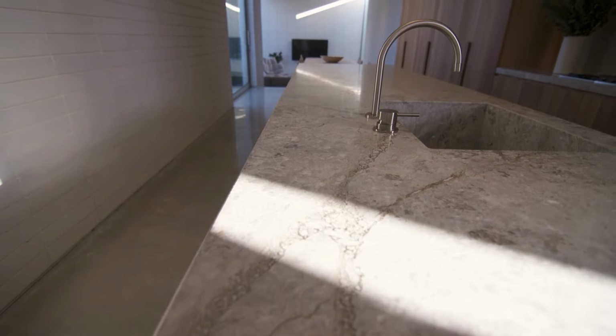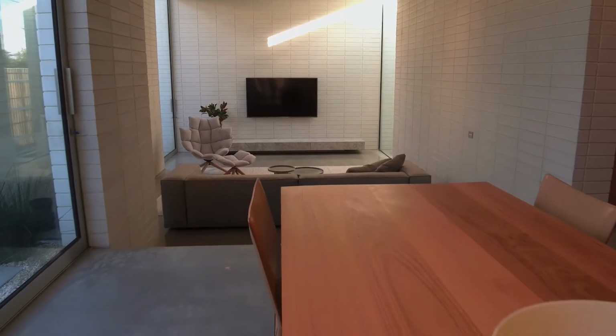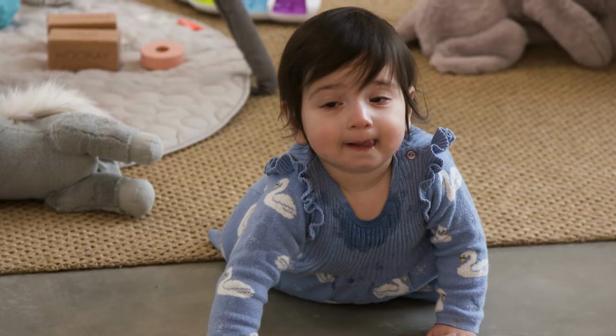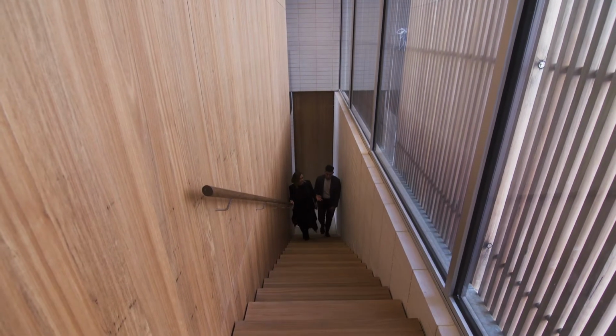When we initially got the clients on, they were a couple, just got engaged. They've since had a kid and another one on the way. Hopefully the entire house is flexible enough to be adapted into the future. But I think one really great example is obviously that second living room, which has since turned into a nursery. The materials are the same as downstairs, but I can see that you've used them in a really different way.